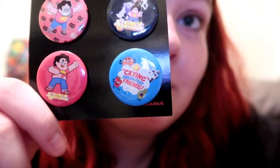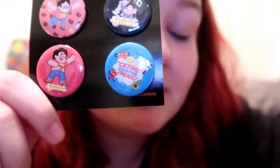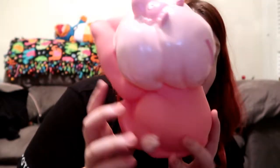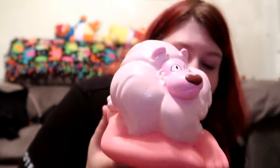I can't wait to add these to my collection. Another thing, if you know me, I collect buttons, so I'm super excited to add these. Another thing that came in my Steven box is a lion piggy bank, and it is so cute and I love it and I cannot wait to put my change in it because it is adorable. And I like screamed the second I saw it because this was the first thing I saw and I'm super duper duper excited about it.